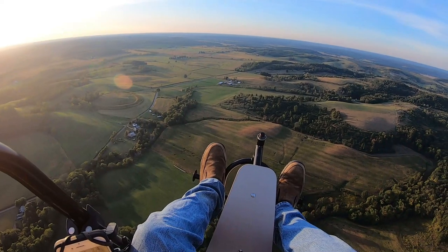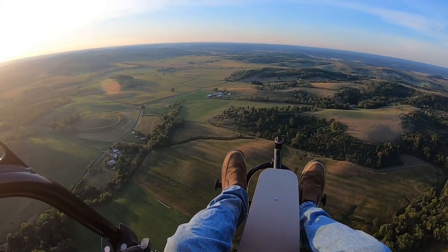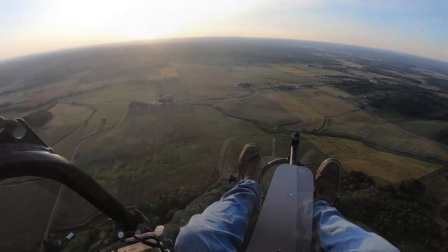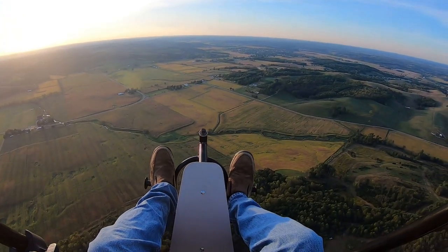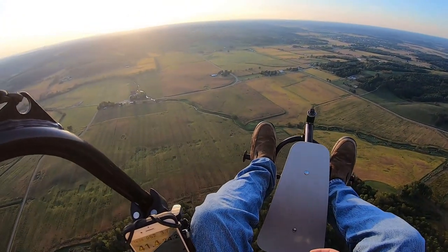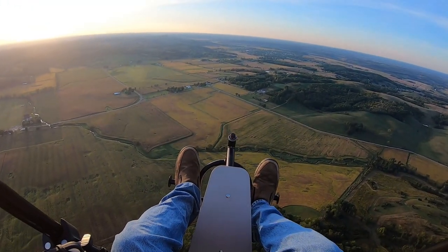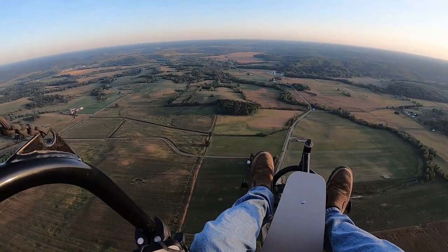About 850 feet. About 2 miles from the runway. Beautiful evening. It's starting to calm down. And we're doing about 42 miles an hour at a little over 900 feet. We're turning back into the wind.